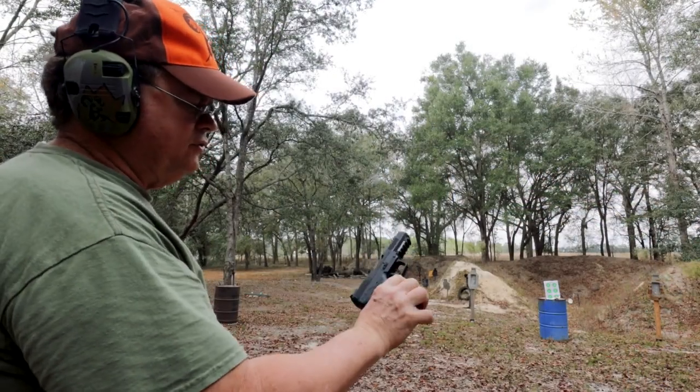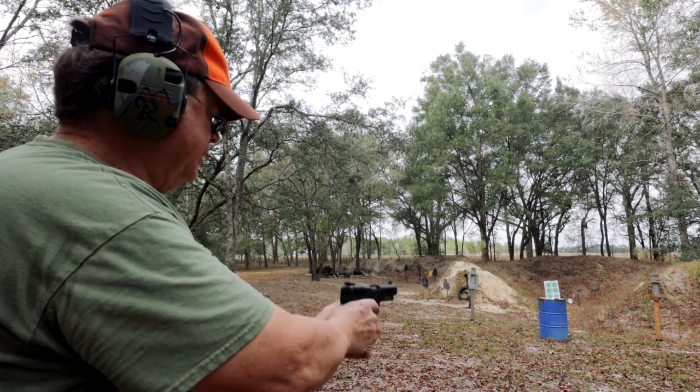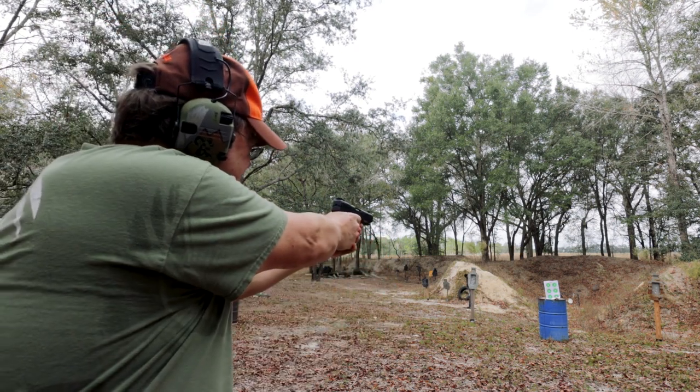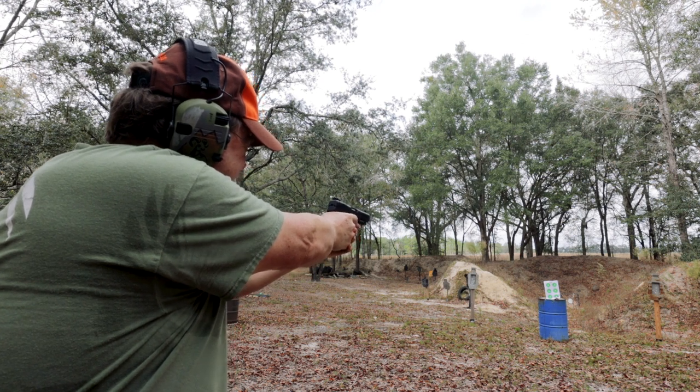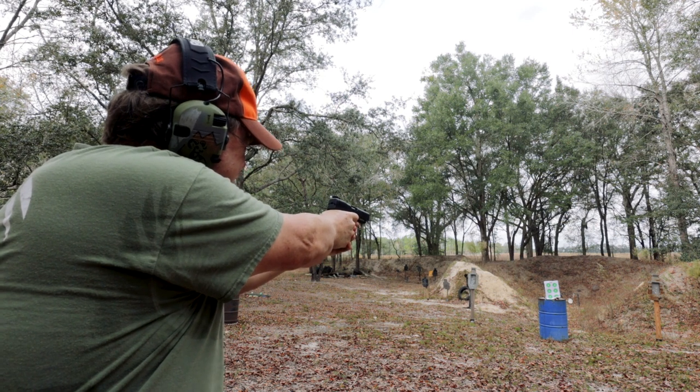All right, now we switch guns to Rich's 5.7, FN 5.7. Yeah. I think it's sighted in a little better. Let's find out. Let's see. Oh, you're hot. Oh, you're low. Come up a little.